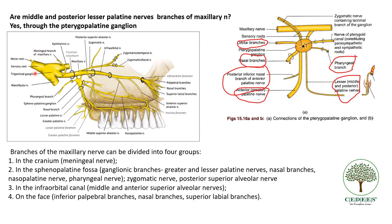Now, the maxillary nerve is a part of the trigeminal nerve. The trigeminal nerve has ophthalmic, maxillary and mandibular branches. So the maxillary nerve itself is quite a long nerve, and it has branches in the cranium, which is called the meningeal nerve. And then the second part is branches in the sphenopalatine fossa. So here is the sphenopalatine fossa, and here is the sphenopalatine ganglion. So the maxillary, let's see, this is expanded here.